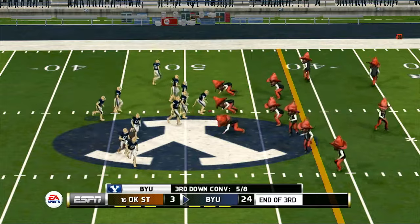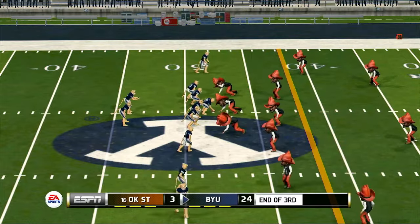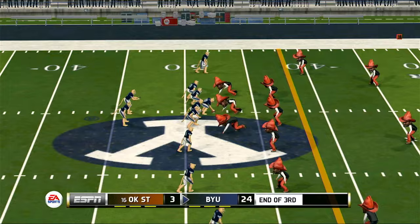You think you're gonna get this? You think you're gonna get this? Hey, check mic 45. Check mic 45.